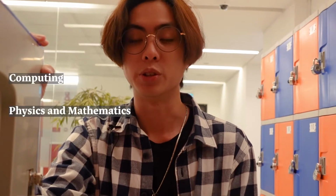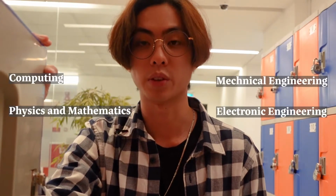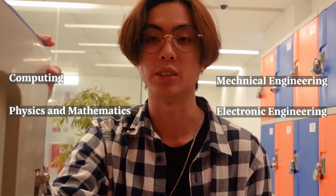If you're passionate about engineering applications, as well as are strong in math and physics, well, this course is for you. Engineering Science, or ES, is a unique diploma which aims to build a strong foundation in engineering through the 4 main pillars of physics and math, computing, electronic engineering, and mechanical engineering. This strong foundation prepares students for further studies, as well as a career in research and development.